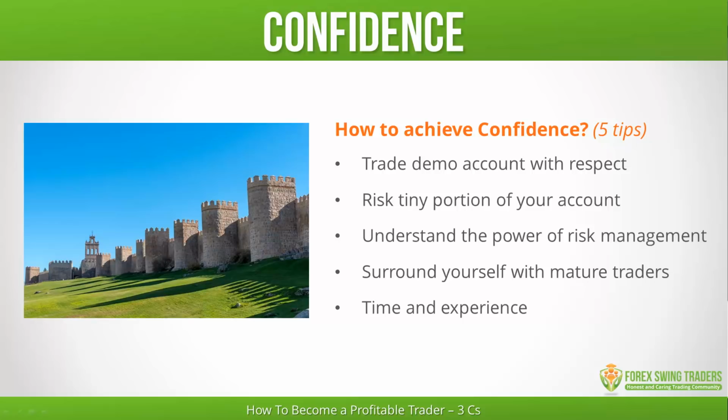And if you're going to risk 2%, all right, this is quite a lot of your account. But if you're going to risk tiny portions like 0.1 to 0.5%, you have a lot of room to make mistakes. And when you are beginning, you need a lot of room to take a lot of shots, a lot of bullets you need, all right? So it is very, very important to risk very small, all right?